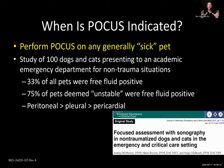study is that if we do that good triage exam, which we're always going to do before point of care, and we evaluate that animal to be unstable, meaning they're having trouble breathing or they're in shock, any other cardiopulmonary vascular compromise, 3/4 of them are going to have an abnormality on point-of-care ultrasound. And often these abnormalities end up being very clinically relevant to how you stabilize them and work them up.